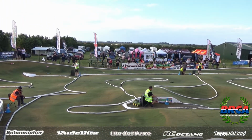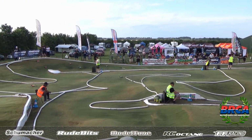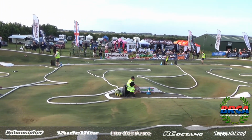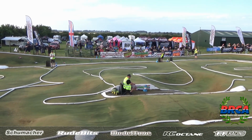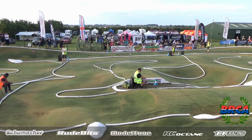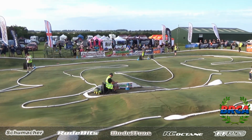Well, it's been quite the afternoon. The rain that was promised has not turned up. We have blue skies on all sides. And this is four-wheel drive A final, leg number 3.